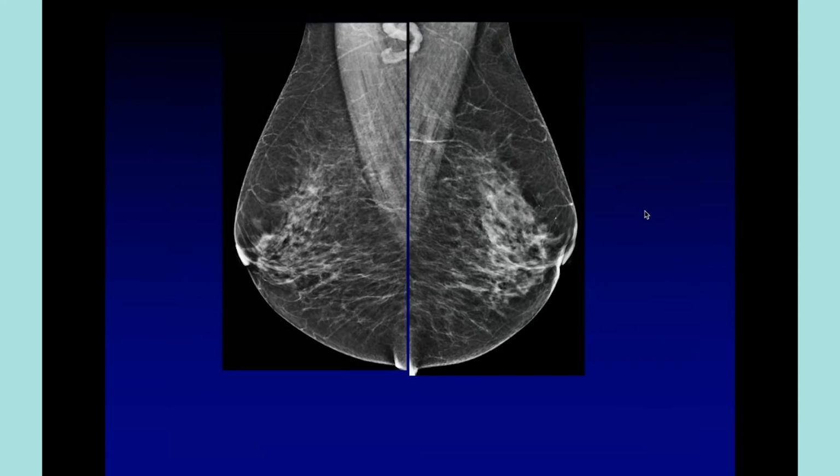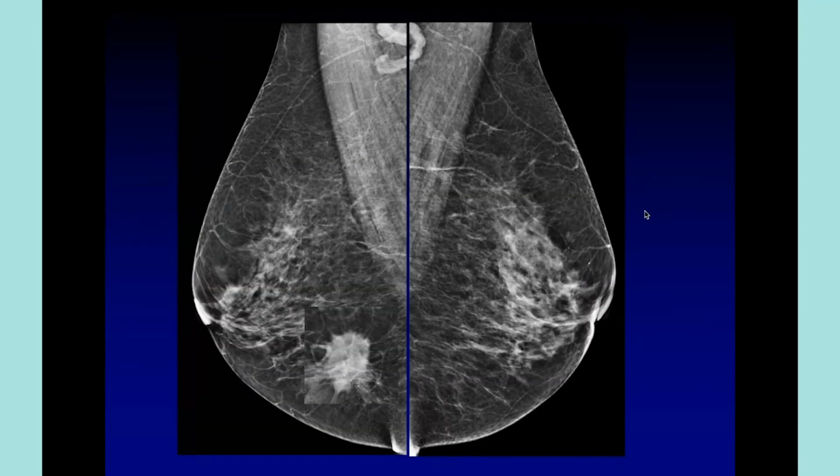These breasts are also normal, but they're not all dark gray. There's a little more white tissue, and that's normal breast tissue. White is the opposite of fat, and we call it dense because it blocks the passage of x-rays through the breast. So this is what category B density looks like, and we'd have a good chance of seeing that cancer in these kind of breasts.